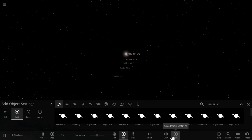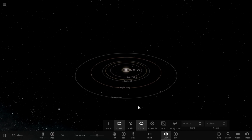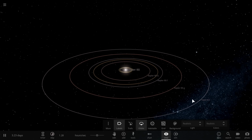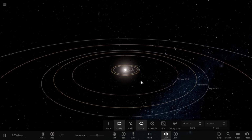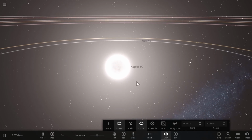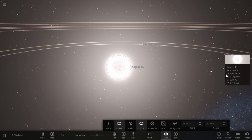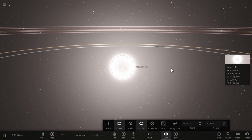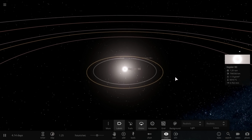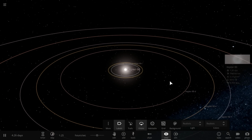If I were to enable orbits here, you would see that this is quite a populated star system. And what's really interesting about this star is that it's actually not very far off from our own sun. It's about 1.2 masses of the sun. It's about 1.2 radii of the sun. It's a little bit hotter, a little bit bigger, but it has a very similar structure to our solar system.